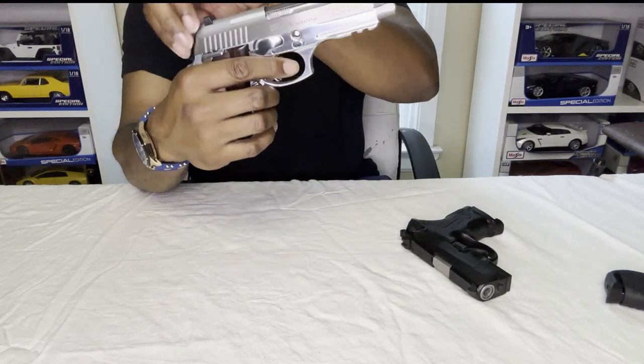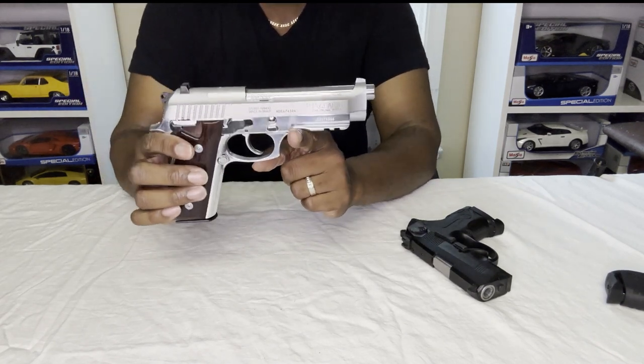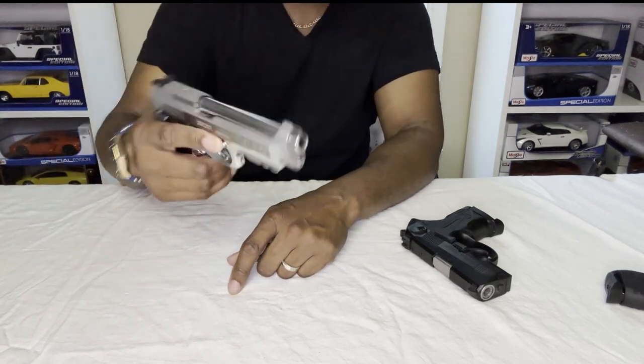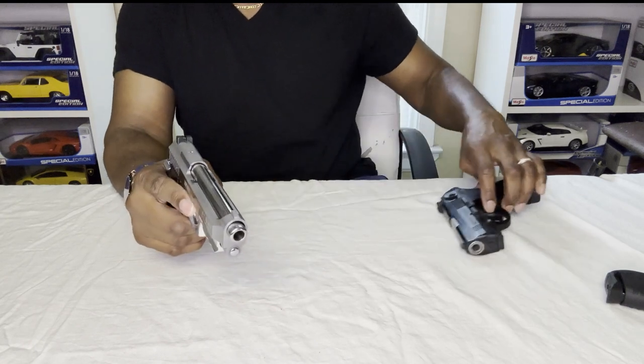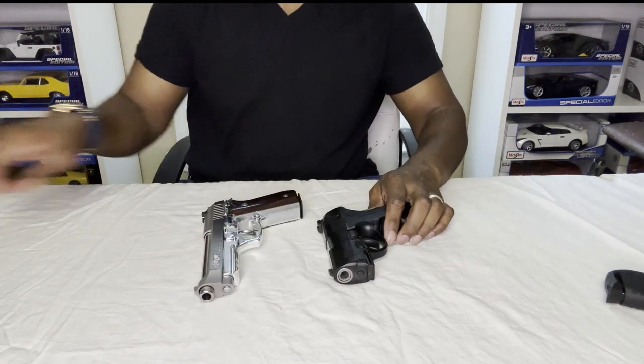But this is more full size, so bigger guys can wear this. Or if you're a lady and you like to carry big purses, there you go. Again, somebody's bothering you, just reach in your purse and shoot through the purse. Hey, you gotta do what you gotta do to protect yourself. So yeah, here's another version.